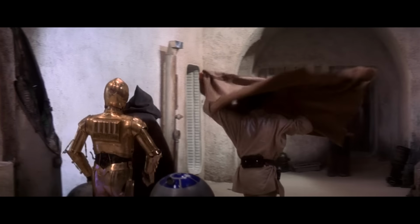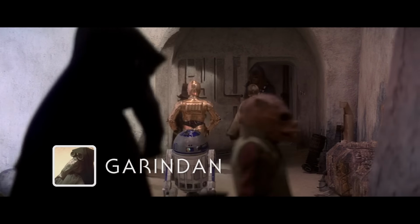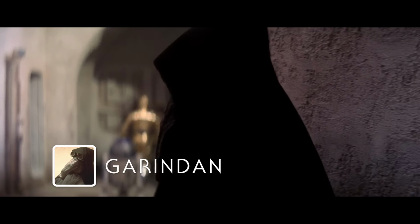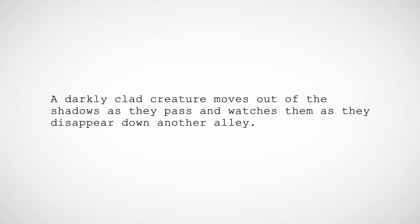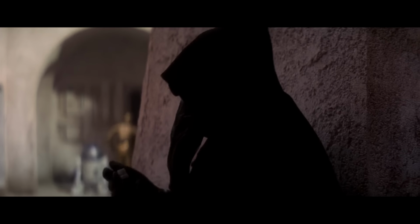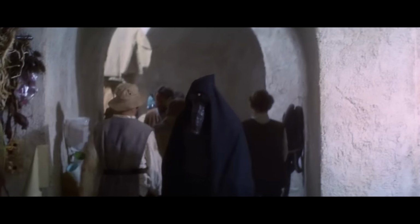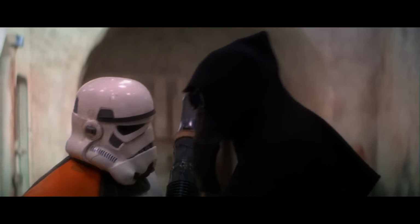Once we leave the cantina, we're introduced to the last new alien creature of the movie, Garindan, the Kubaz spy. In the script, Garindan is only described as a darkly clad creature, and only appears in the fourth draft, which was written after the movie was cast and after most of the concept art for the major characters was already done. Since the character was pretty minor and added fairly late in the process, his look likely would have been created by costume designer John Mallow on the fly.